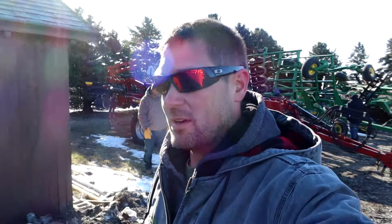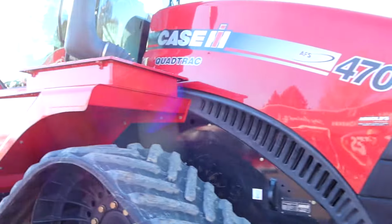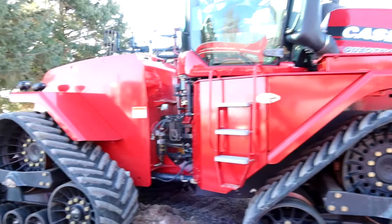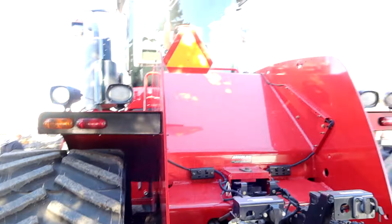That's a nice looking ripper. Beautiful 470 quad track here. Now I know for a fact that the hours are pretty low on this thing. This is a nice tractor. Somebody's gonna walk away with a beautiful red horse here.